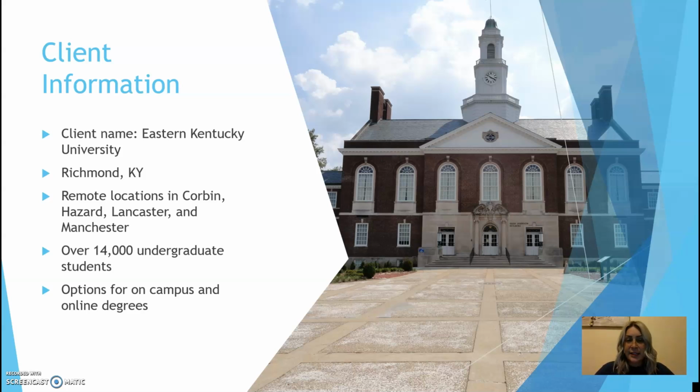They have a pretty large student population with over 14,000 undergraduate students. And when you take into consideration attrition and turnover, we could say maybe a fifth of that might be seniors, which this assessment would directly affect. And Eastern Kentucky University also offers different types of degrees for undergraduate students, with being on campus and also online degrees. So there is a large variety of different types of students that will possibly be using this assessment.